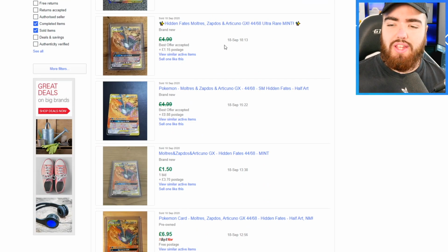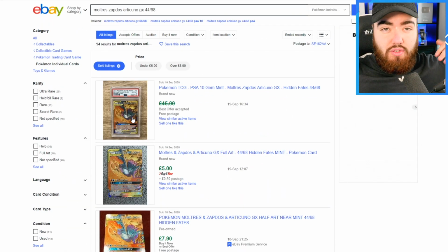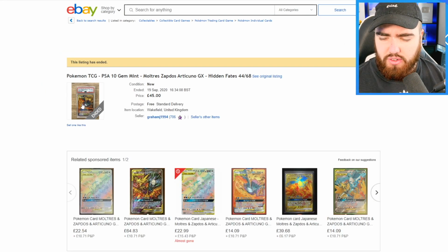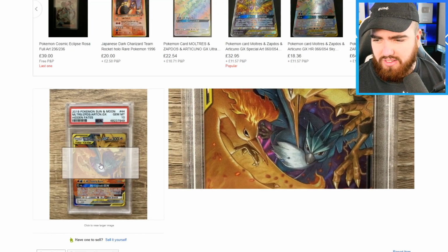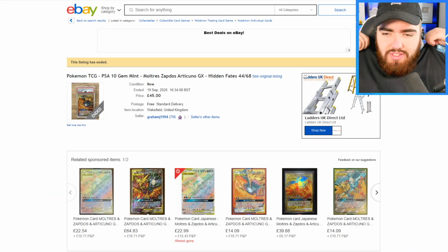But to me, the value in this card definitely lies in a PSA case, because this card right here is a piece of art for me. You know what I'm saying? Look at it. It's beautiful, man. Mitsuhiro Arita on the artwork. Look at that. Beautiful art. And that deserves to be in a PSA case as a display piece on your shelves. You know what I'm saying?